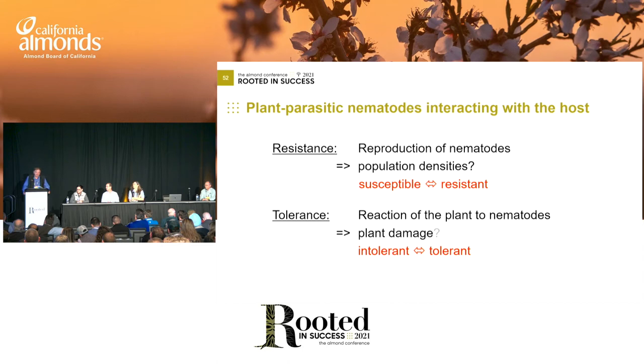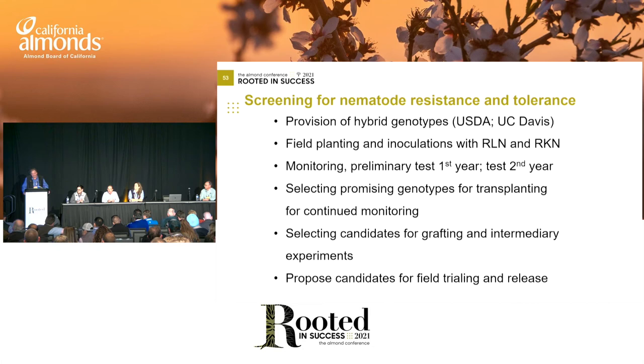This is important to note because of course it will drive our overall population density in our field, and especially in almonds, where we are replanting an orchard at least every 25 years, we need to be vigilant about our soil sampling so that we do not miss an infestation in our field soil. Now, how can we examine that under field conditions to provide better rootstocks?